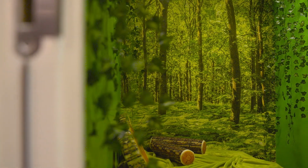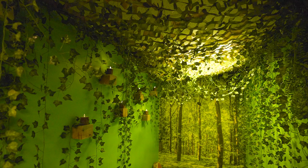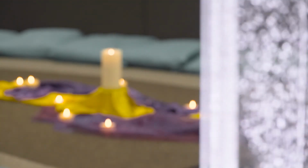So the sensory rooms would be an area where if a child is worked up or needs to go and calm down, this would be the perfect environment for them. The prayer room was a very unusual shaped room, and we worked very closely with the team to get the best use of that space and to bring out a calm feel.